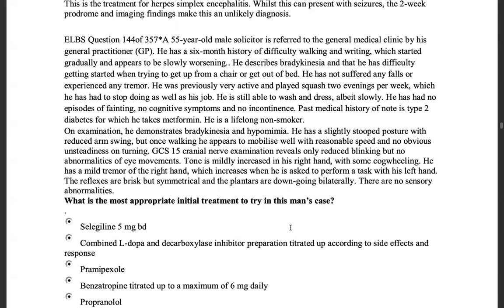A 55-year-old man is referred to the general medical clinic by the general practitioner. He has a 6-month history of difficulty walking and writing, which started gradually and appears to be slowly worsening. He described bradykinesia and difficulty getting started when trying to get up from a chair or get out of bed. He has not suffered any fall or experienced any tremor. He was previously very active, playing squash two evenings per week.